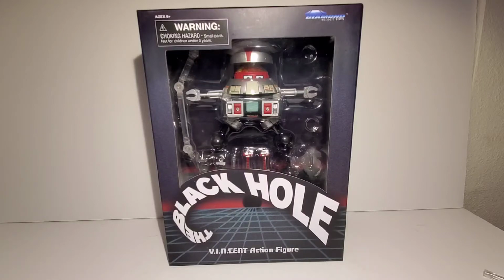What is the deal with these Walgreens exclusive black hole figures?